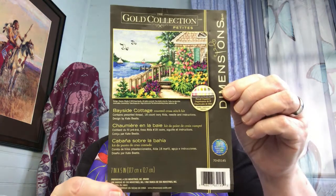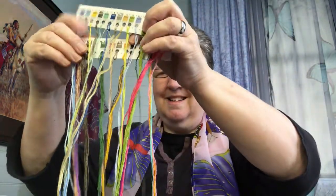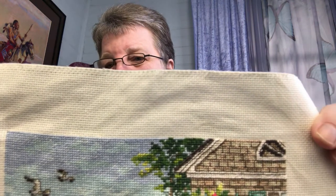Now, I just thought I'd recap on the first piece that I completed, which was the Kate Beetle piece, Bayside Cottage. And I just thought I would show you the palettes, which were quite generous there, weren't they? I'm usually quite dismissive of the amount of threads, that they don't always provide you with enough, but they did very well with these petites at any rate. And I'll just do a close-up of the stitching for the final time.